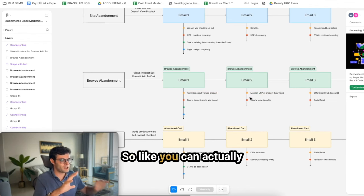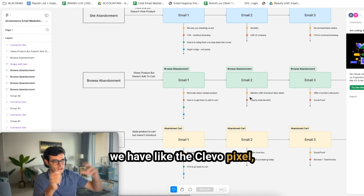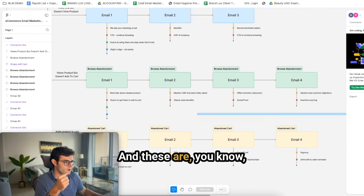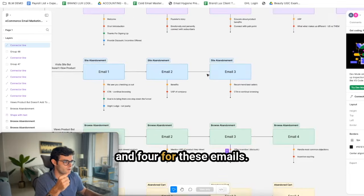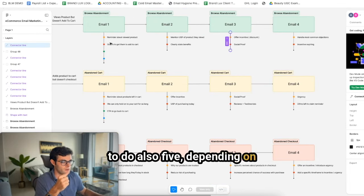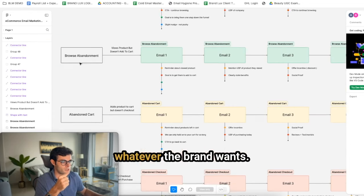Or an offer. You can really personalize, because we have the Klaviyo pixel, so we can personalize these emails quite aggressively. We like to do between 3 and 4 of these emails. Sometimes for the abandoned checkout, we like to do 5, depending on the offer or the product or whatever the brand wants. Okay, so this is this, and then we have abandoned cart.